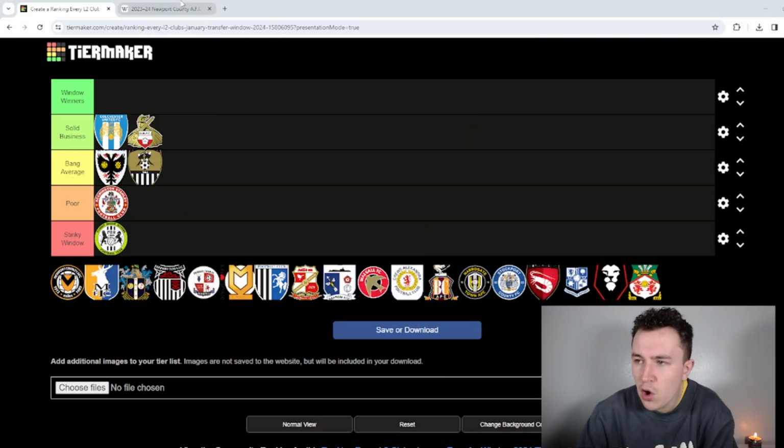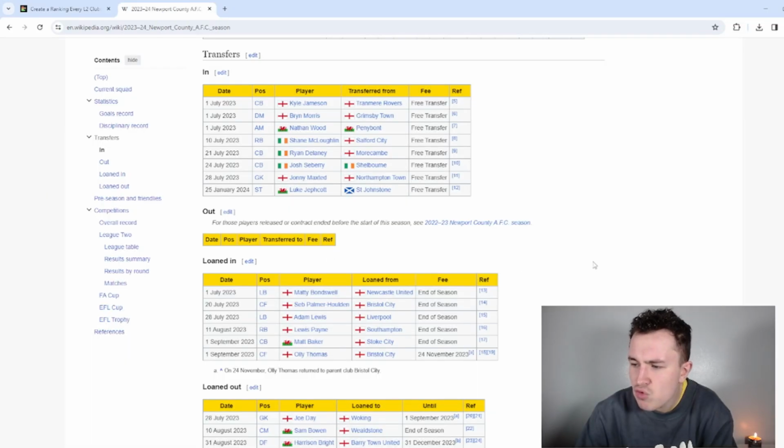Welsh side Newport County are up next then, and they didn't really do too much business in this transfer window. Luke Jeffcott came in on a free transfer from St Johnstone, obviously previously of Plymouth Argyle. I think it was around the COVID times when he had a very good spell with Plymouth. Since then, he has really struggled, got the move to St Johnstone where he did okay, but he's now back in England. Well, he's technically back in the English football leagues, shall we say, and I'll be interested to see how he does get on.